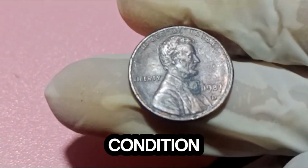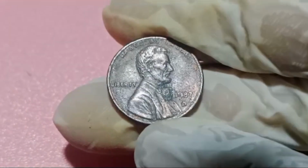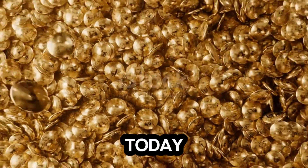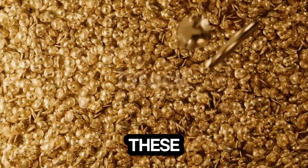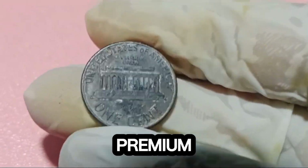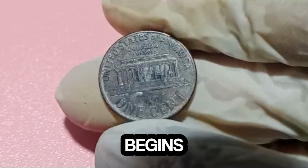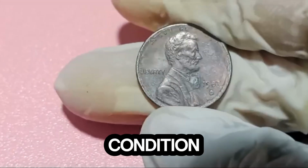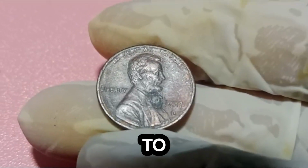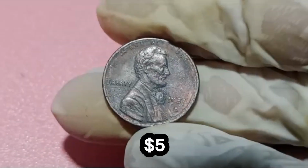In average circulated condition, the 1987 D penny is generally worth face value, that is, just 1 cent. With billions produced, most 1987 D pennies are still plentiful in circulation today. However, even in circulated condition, these coins are popular with collectors who wish to complete a full set of Lincoln cents, and some may sell for a small premium. In uncirculated condition, where the coin has not been used in everyday transactions, the value begins to rise. In MS63 condition, mint state with slight imperfections, a 1987 D penny can sell for around 30 cents to $1. In MS65 condition, mint state with virtually no imperfections, it can be worth up to $5 or more.